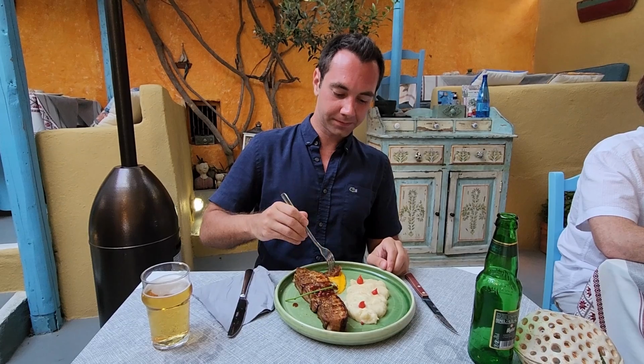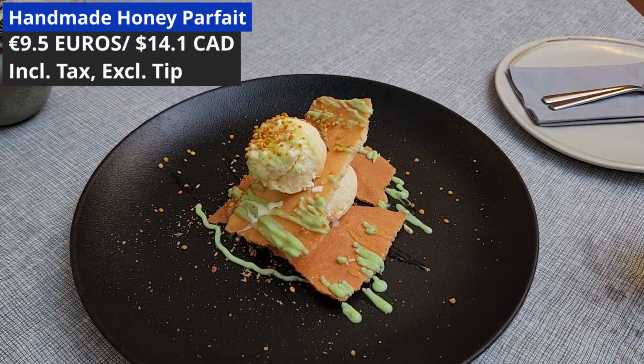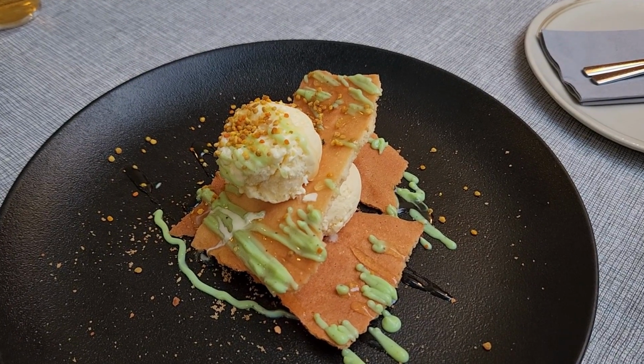Both of our meals had good portion sizes and were absolutely delicious. Mike especially loved the pork belly. It was crispy on the outside and very tender and juicy on the inside. For dessert, we shared the handmade honey parfait with ice cream, crispy biscuit, fresh bee pollen, and pistachio cream.